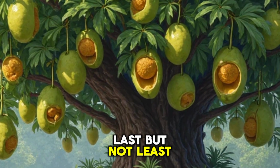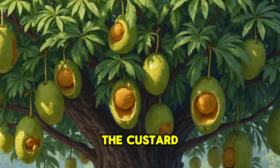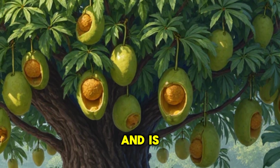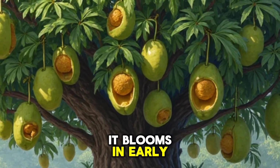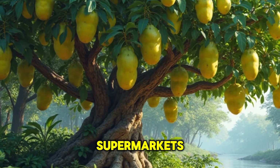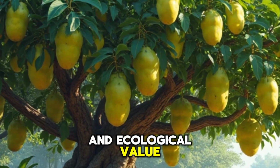Last but not least, consider the pawpaw tree, North America's largest native fruit. Often referred to as the custard apple, for its banana-mango-like flavor and creamy texture, the pawpaw thrives in shaded, damp areas and is well suited to the eastern and southern United States. It blooms in early spring and fruits in late summer to early fall. While it is still a rarity in most supermarkets, the pawpaw is gaining popularity among foragers and permaculture enthusiasts for its rich flavor and ecological value.